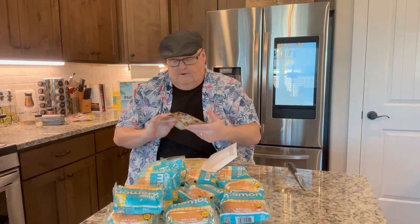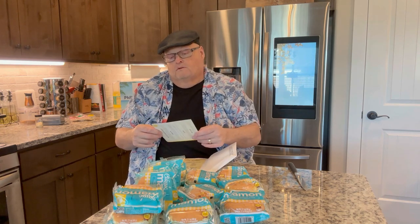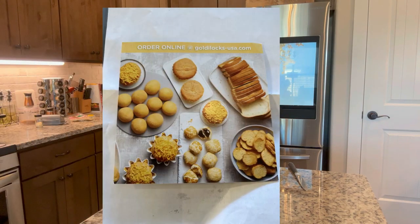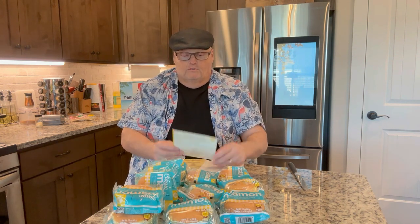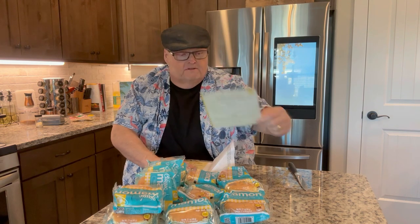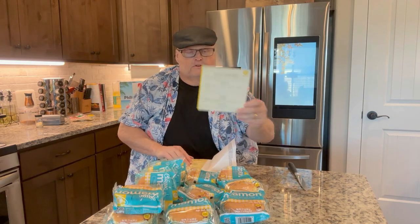Let me see if I can figure this out. So here's a thing where you can order online, if you want Goldilocks online, which I didn't know you could even do in America. I knew you could do Red Ribbon in America, but not Goldilocks. So on the back of this, it's giving you basically instructions on how to enjoy and store your shipment. But it doesn't say who it's from.